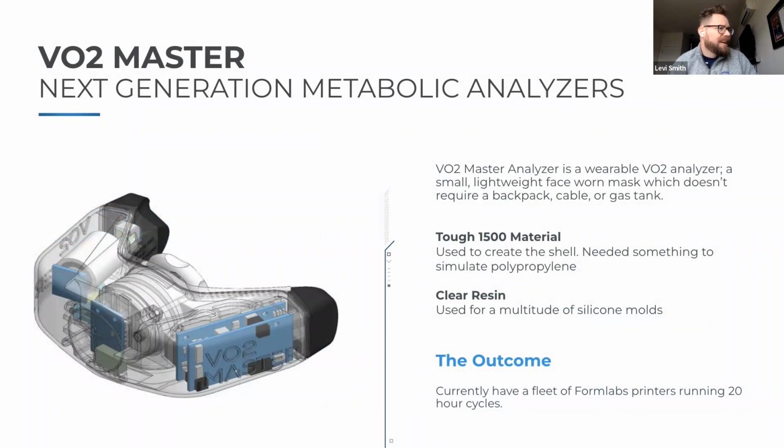Again, this is a next generation analyzer for metabolic rate. So I'm sure you guys have seen maybe the Gatorade commercial where the person's got the mask on, they're running on the treadmill. It used to be a very large operation, right? You couldn't really bring this out in the field so much, this being able to analyze your metabolic rate.